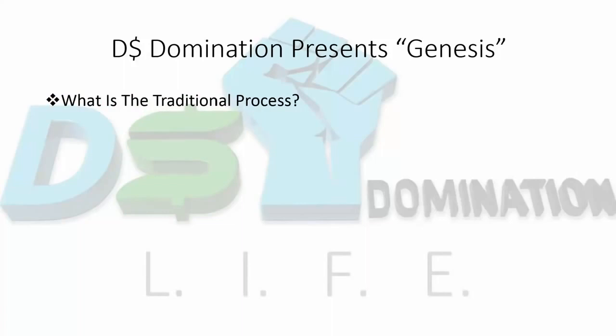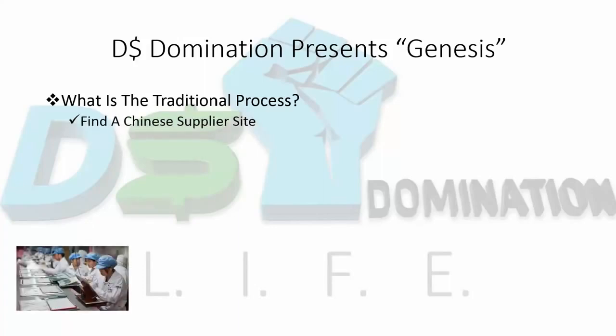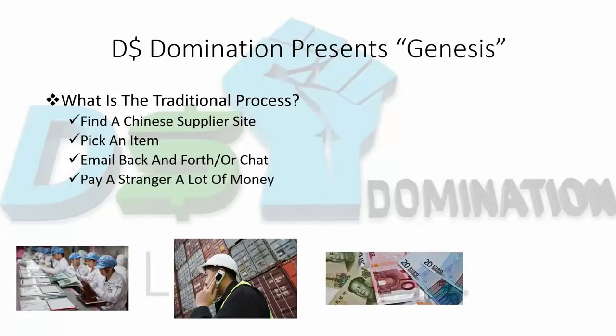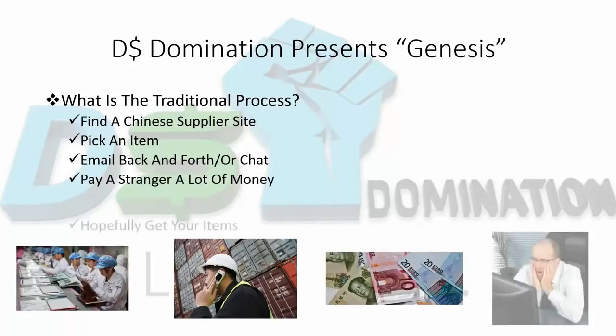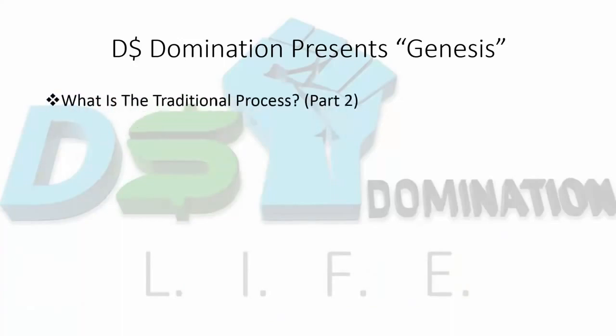So traditionally out there right now, if you want to source some product from overseas, here's exactly what happens. You go to a popular website called Alibaba, and Alibaba's set up to sell you. Everything looks super cheap, and you're like, wow. You pick an item. You even go over to Amazon, and you're like, wow, this is $1 and it's selling for 20 on Amazon. I can't miss. You email back and forth with the Chinese supplier. They give you a quote. You send them their money, and then hopefully you get your items. They ship them off, and you sort of cross your fingers.